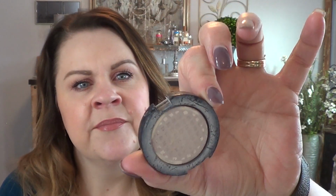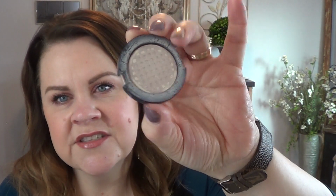So I have been pulling out my cream colored eyeshadows because I had a ton of them. And I'm trying to make sure that I'm working through those and using those up. So this was an Essence in Vanilla Sugar. And you can see I used every little last bit of that. So that went on my list.